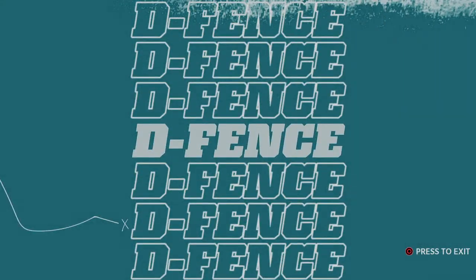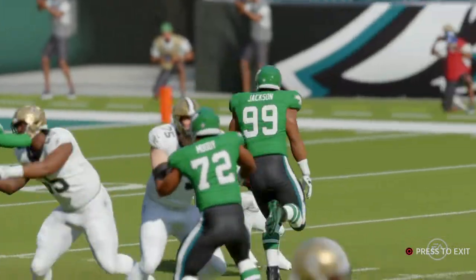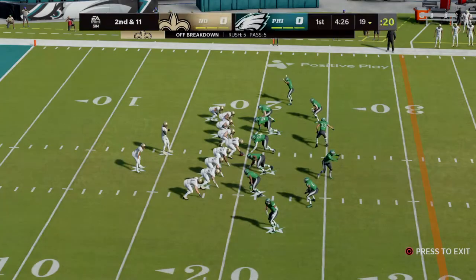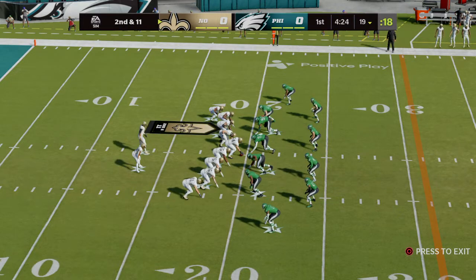They'll lose a yard there, and it's 2nd and 11. Part of their struggles last week was getting these negative plays on 1st and 2nd down. That's something they have to be wary of as this game continues.